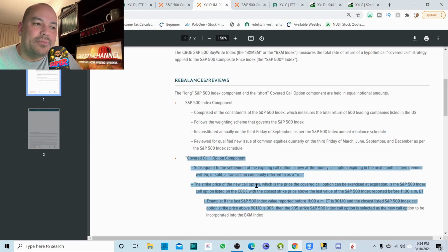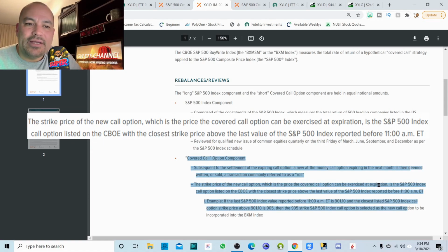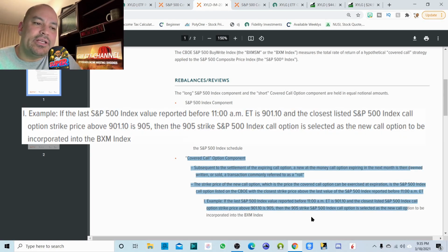The strike price of the new call option, which is the price the covered call option can be exercised at expiration, is the S&P 500 index call option listed on the CBOE with the closest strike price above the last value of the S&P 500 index reported before 11 a.m. Eastern Time. And that's on the Friday of the monthly expiration. So for example, if the last S&P 500 index value reported before 11 a.m. Eastern Time is 901.10 and the closest listed S&P 500 index call option strike price above 901.10 is 905, then the 905 strike S&P 500 index call option is selected as the new call option to be incorporated into the index. So they just keep doing that and doing that and doing that.